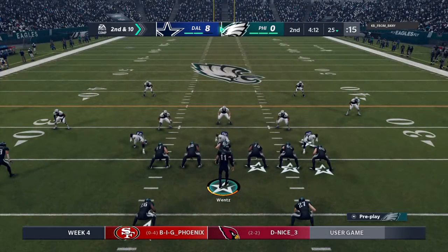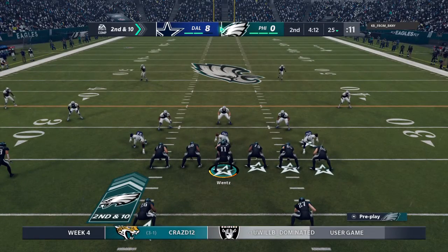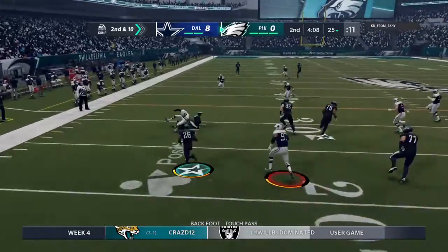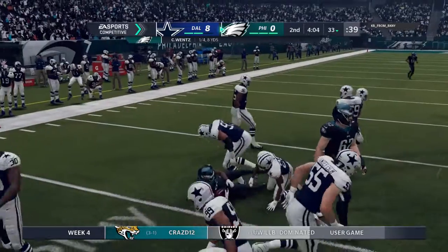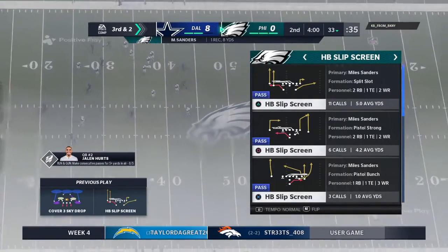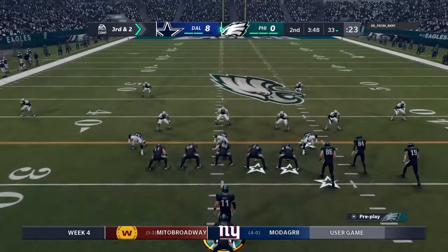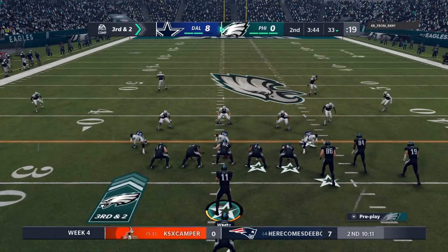An incomplete pass leads to 2nd and 10 from the 25. Wentz. Now they set up the screen. That's a good play. And he's upended at the 33, following a good pickup of 8. For a second there, I thought that might break big. Screen pass. Looked like it was coming together. Looked like there was an opening. Still, ended up with a solid gain.